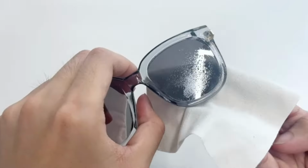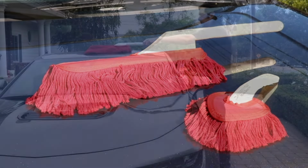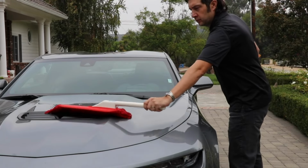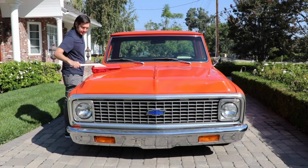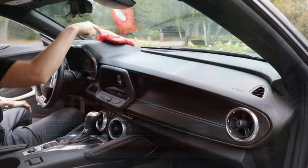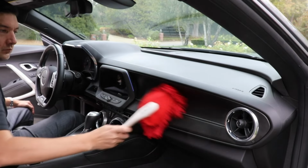Upgrade your cleaning routine with this sleek and effective kit. Number 3. Revive your car's shine effortlessly with the original California Car Duster Detailing Kit. Model number 62445. Featuring a plastic handle for comfortable grip, this iconic duster swiftly removes dust and dirt, leaving your vehicle gleaming. Its vibrant red hue adds a pop of color to your detailing arsenal.